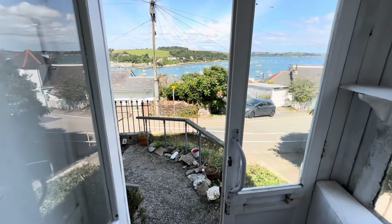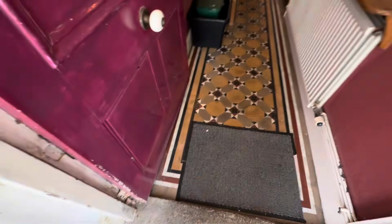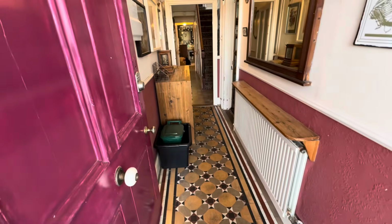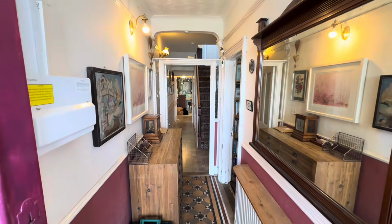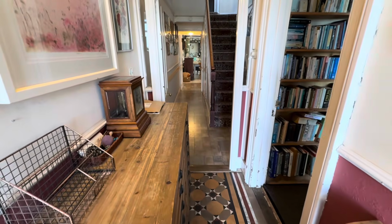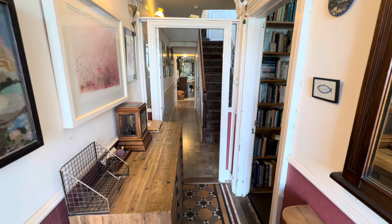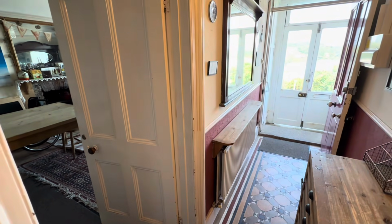Those glazed double doors lead into the entrance porch, and an original panelled and painted door, tile floor, leading into the hallway. Now the property does need some renovating and some money spending. It's a delightful place. Previous owners had loved living here. We'd sold it to them perhaps 20 or more years ago. The size gives real flexibility here. You can have up to 4 or 5 bedrooms perhaps.